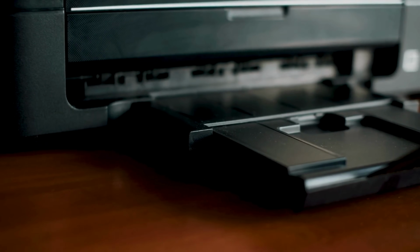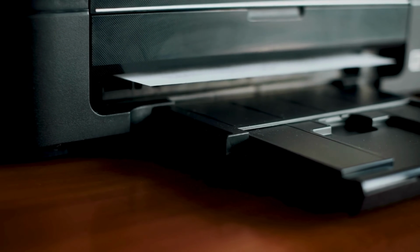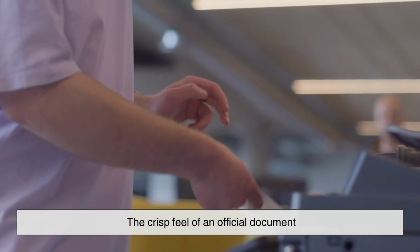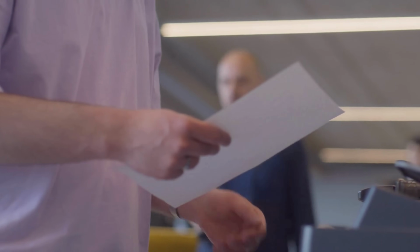Yet, even in the age of screens and 3D objects, the traditional printer endures. That tactile experience of holding a freshly printed photo, the crisp feel of an official document, the permanence of ink on paper, these remain powerful.